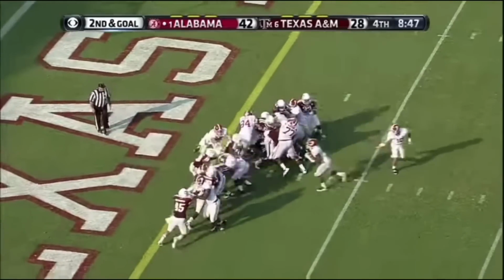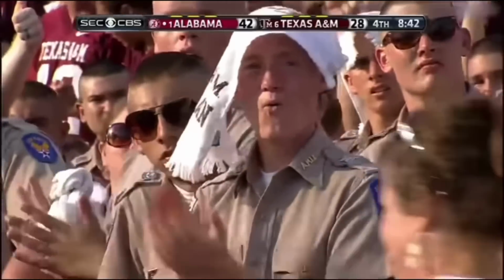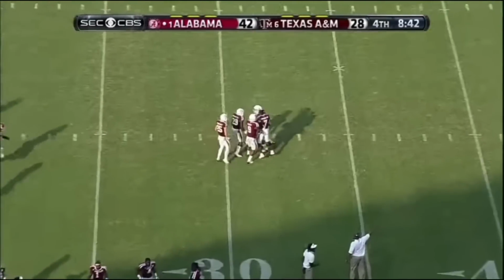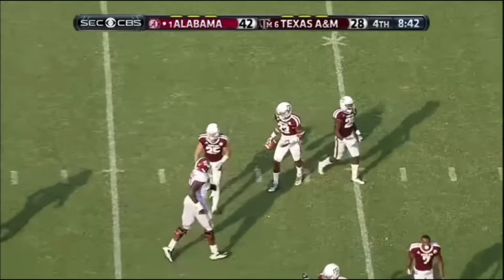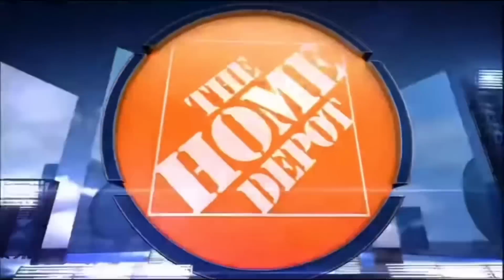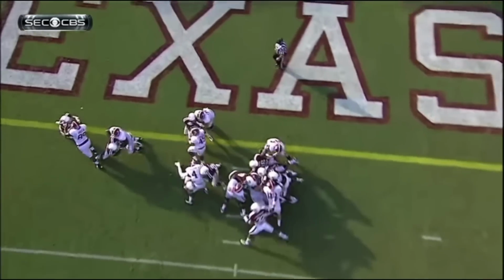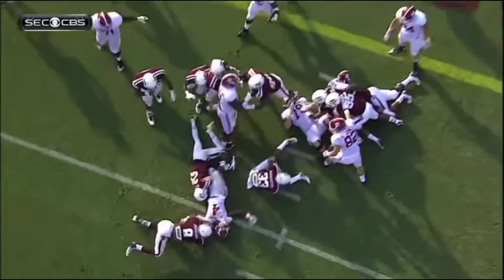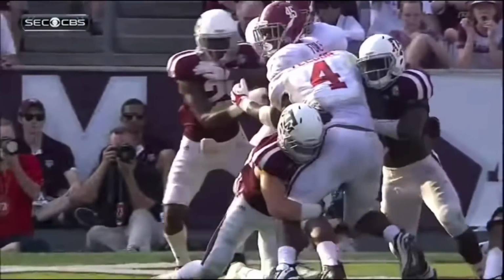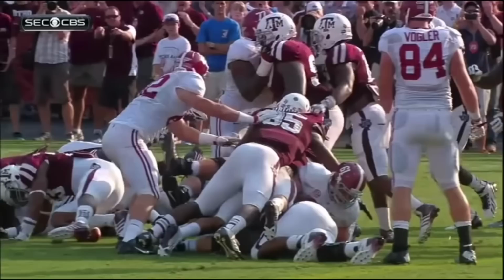Load up on the left side. Come to the left side. No, sir. That ball came out too. Oh, yes, my, it did. Ball security. That was A&M's only chance. Popped out. You could see it. Oh, yes. Amazing. Amazing.